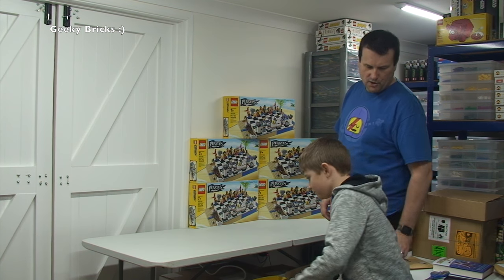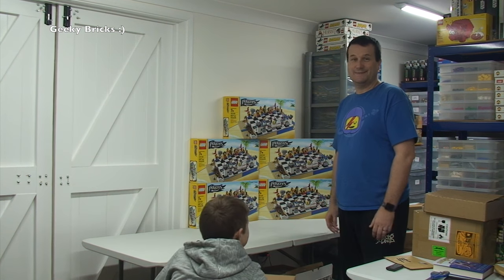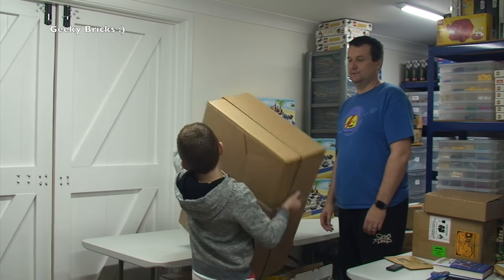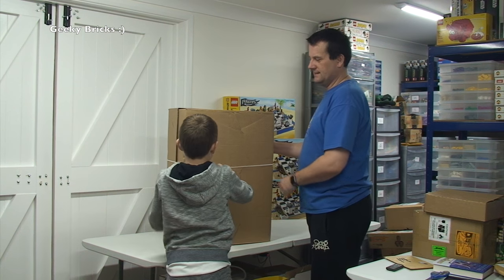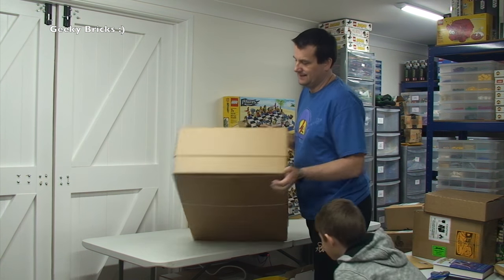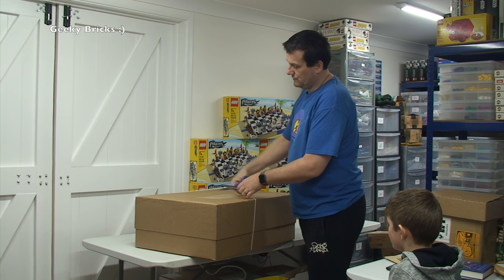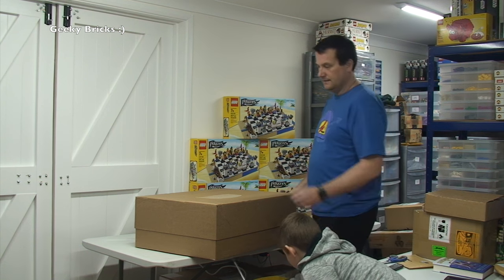Okay, Ethan, next box. It's another big one, another heavy one. It's as big as him again. Oh, there he goes. This is good, because it's only got one strap. I think the other one's probably broken off in transit. So, Lego Shop at Home again, as you can see. Like I said, the strap gives it away. The box gives it away.